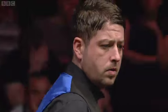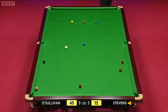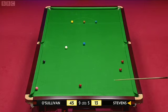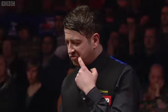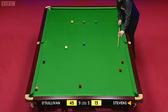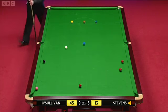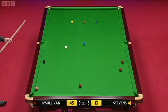Just got to watch that green and brown to get back up the table. Matthew came around just to look at the possibility of stunning the white in between green and brown and coming down and trying to dislodge these reds. He could choose to just play for either one in the right corner. I think it's worth a try, because even if he misses the cannon, he's going to be on the red near the black spot.